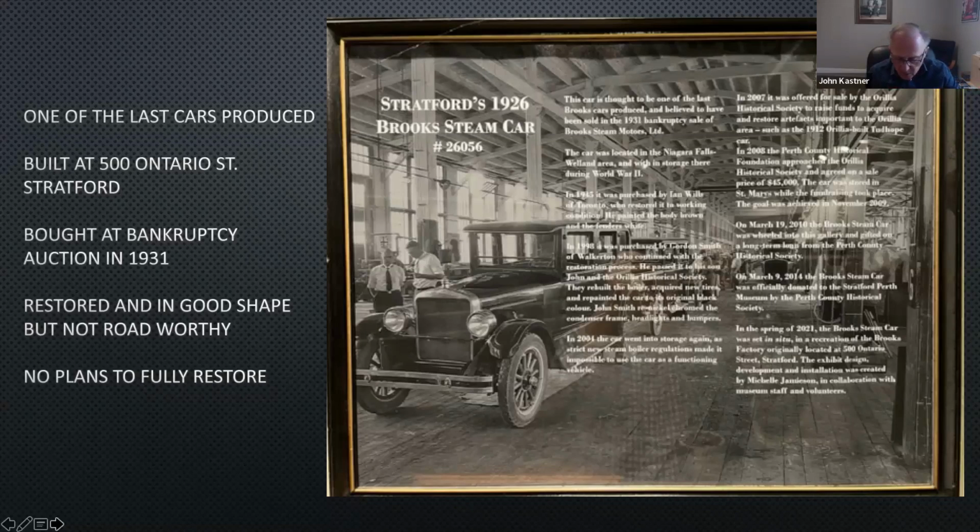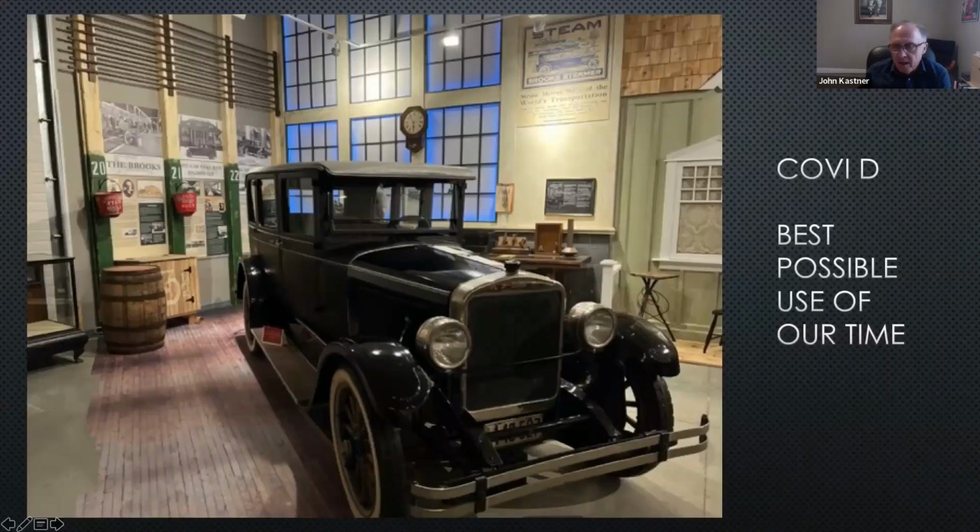That's a rough outline of the car that we have and how it came to be at the museum, and a little bit of description of the model that we have in Stratford. Here is a picture of our Brooks steam car, and to use museum terminology, it's in situ. That is Latin for it's in the situation that we felt would best reflect its exhibit status at the museum. As I said, the room that it's in, our large theater, was a storage space when we got the car, and we had farm equipment there. And in 2016, we converted it into a theater where we show, for example, documentaries that would augment our exhibits, etc.